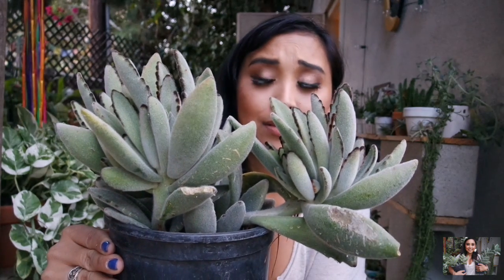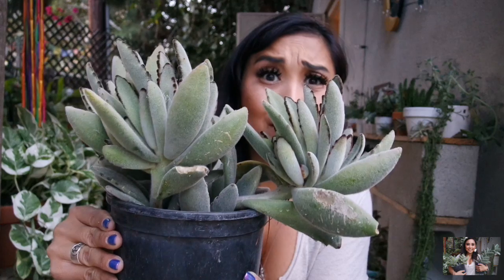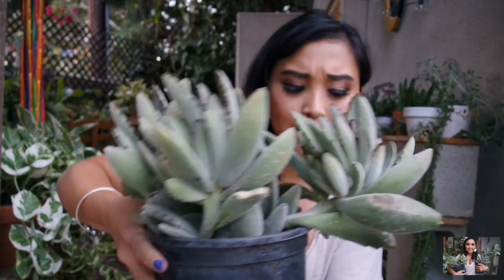So again, I see this all the time in plant nurseries and flea markets, but nothing ever this big. That's the thing. I think all of the succulents I've seen before, but just never this big, and for the price I just couldn't pass it up. So that's plant number 3.